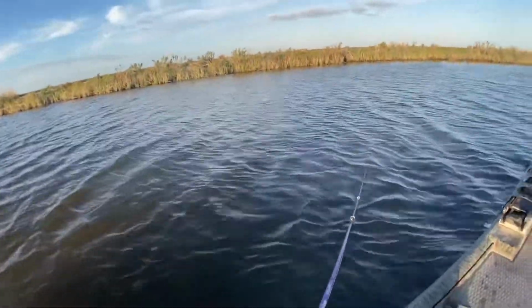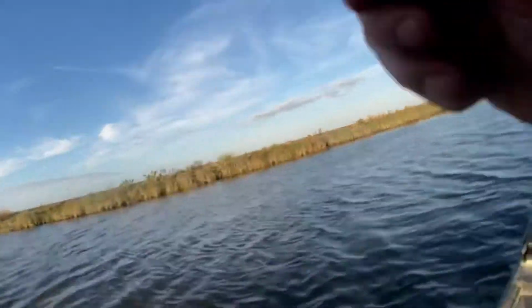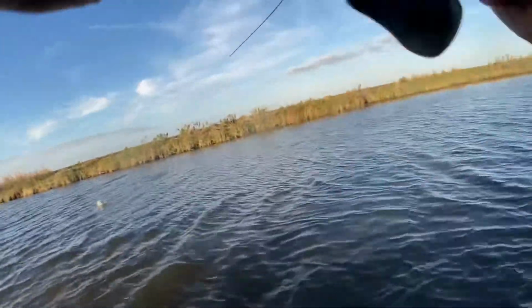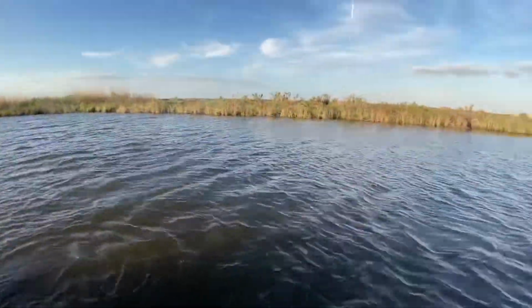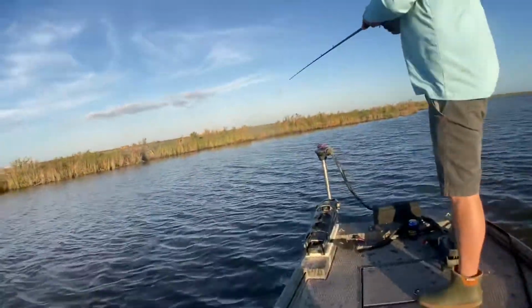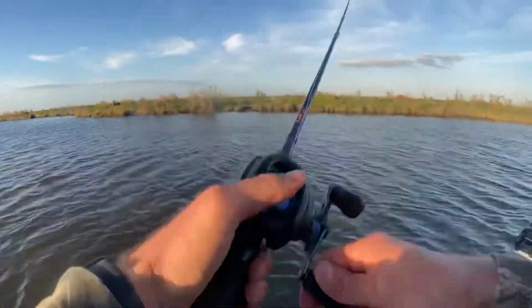Sometimes I need people to show this. Oh, there's one. Oh yeah, there we go. Nothing wrong with that fish. What is that on? That hot? Come here. Get him a little bit. Nothing wrong with that solid pound and a half. You missed one? Oh.